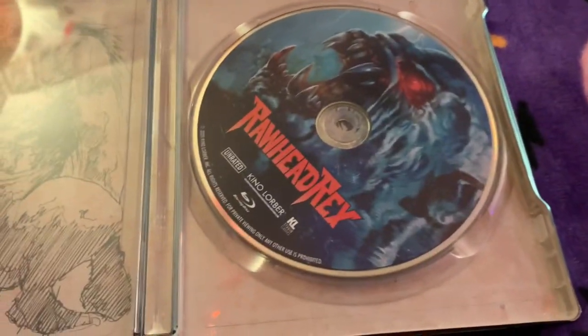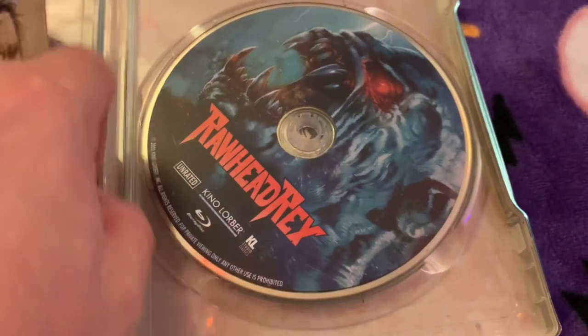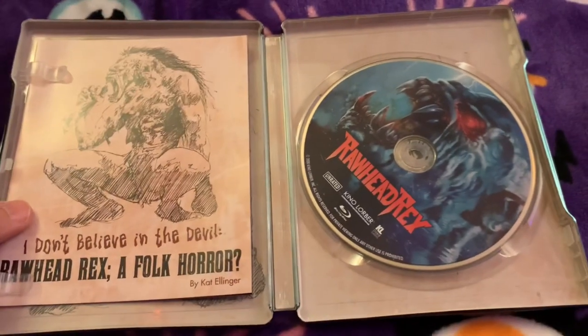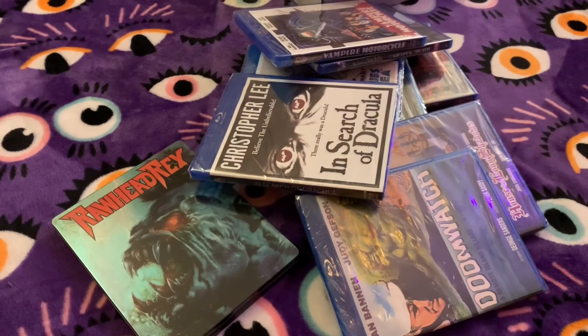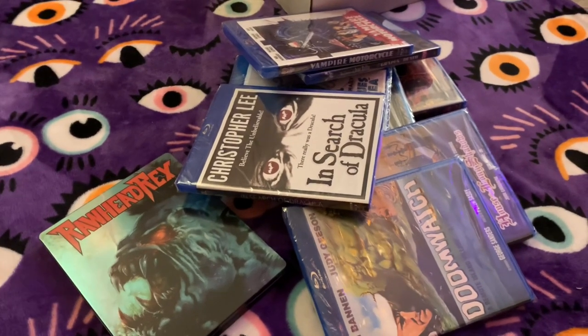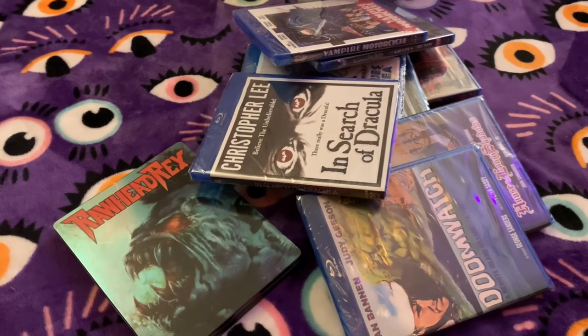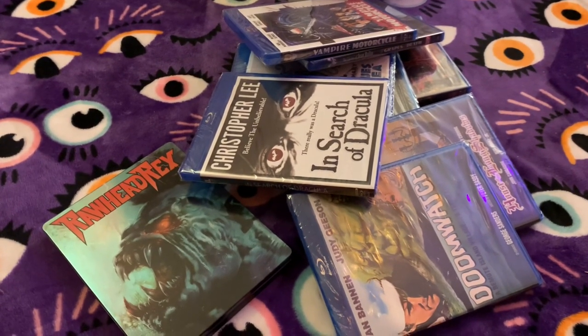And there's the disc. Beautiful. Oh, gosh. I'm so happy to own this. I love this movie. This is a guilty pleasure movie, but it's so fun, too. Really well made, in my opinion. Wow, I'm very happy. I'm ecstatically over the moon with my Kino Lorber sale purchases here, but I'm a little parched, so I'm going to go grab a drink real quick.